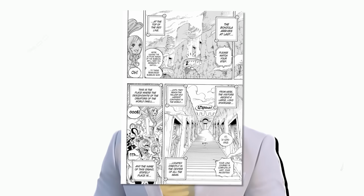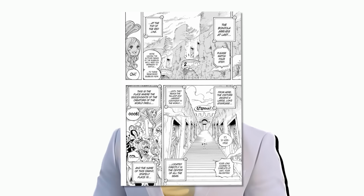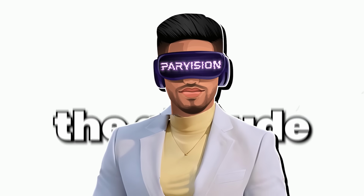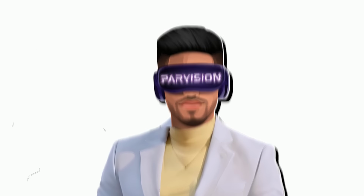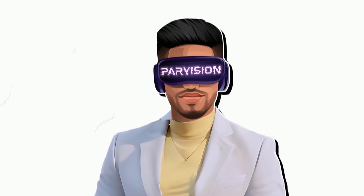entrance from Red Port, we see it's carved into, making it look like a castle top type of aesthetic, as well as there being stairs. And all this time I failed to mention the altitude of the Red Line, which we technically don't know, at least from what I've seen. It's never been directly said how high up Mary Geoise is.